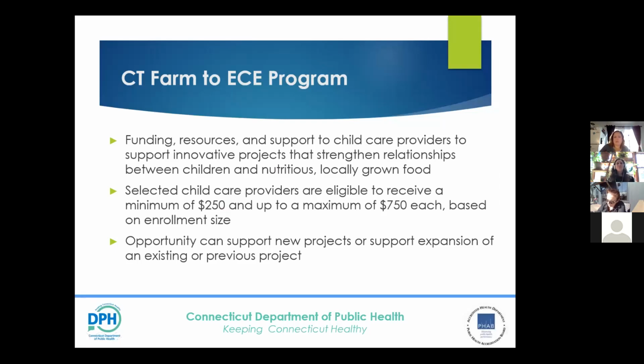So the Farm to ECE program will provide funding, resources, and support to child care providers. And as you know from the materials that we put out, this is for child care providers, both home-based, group home-based, and center-based programs that are CACFP, or Child and Adult Care Food Program, authorized. So we're going to be working with folks that have CACFP but are a variety of different sizes. It doesn't matter what size your program is, you're eligible to participate if you are CACFP and you are not part of a K through 12 school district. Selected child care providers will be able to receive a minimum of $250 up to a maximum of $750 each based on enrollment size. And like I said before, the opportunity can support new projects or the expansion of existing projects.